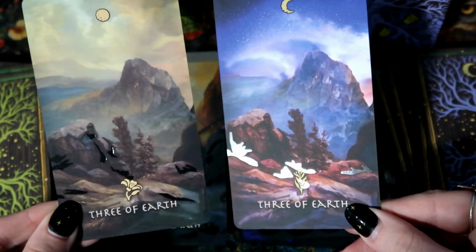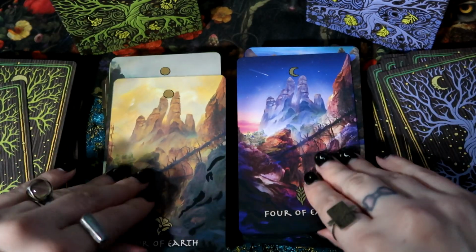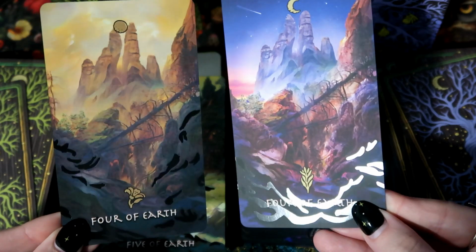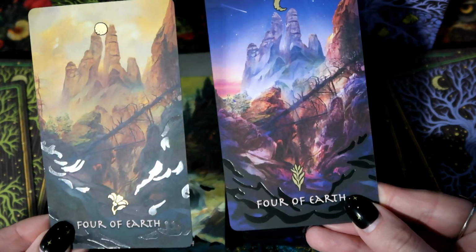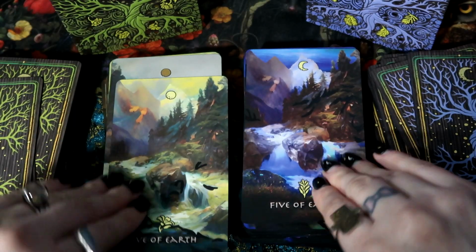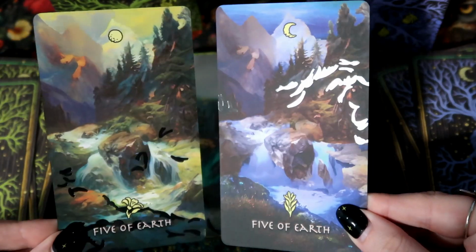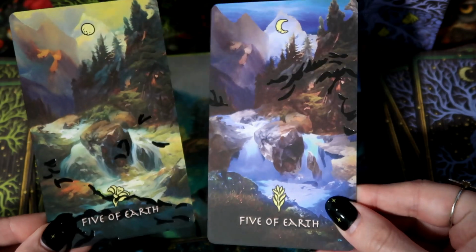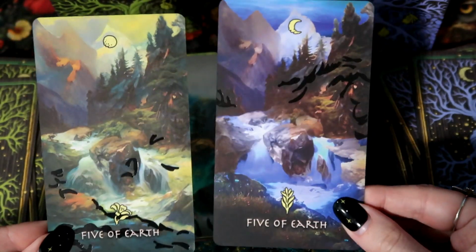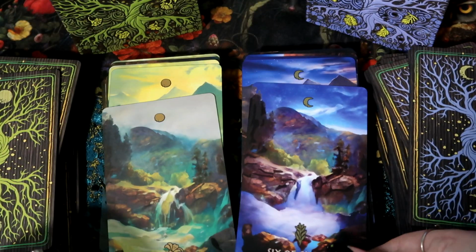We have the Three of Earth. The Four of Earth. 5 of earth. I'm seeing bats. When I flipped this, my intuition went straight to like flying blackbirds, bats. 6 of earth.